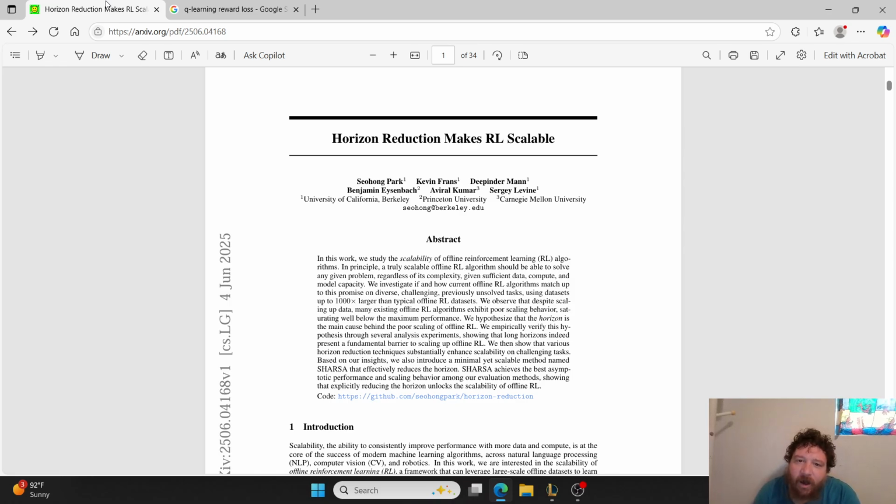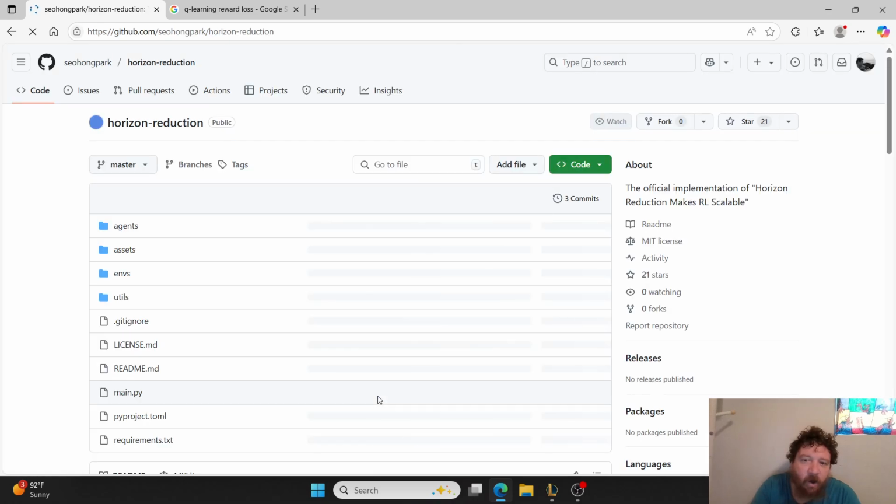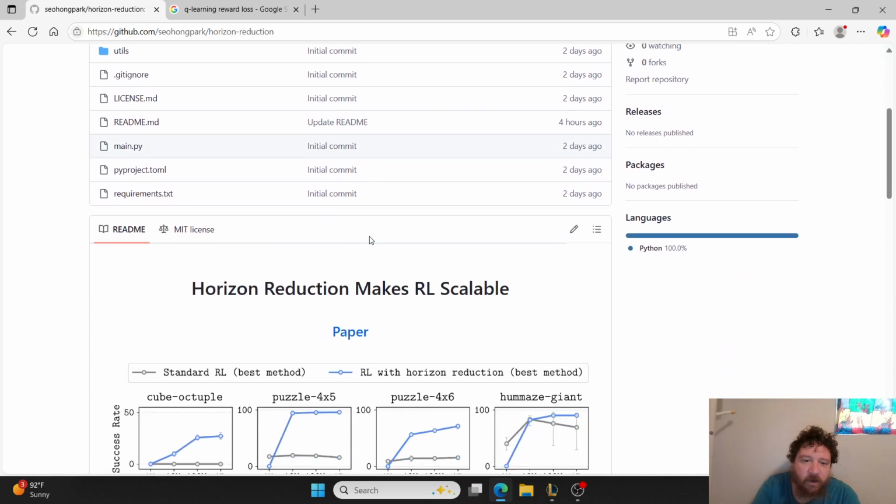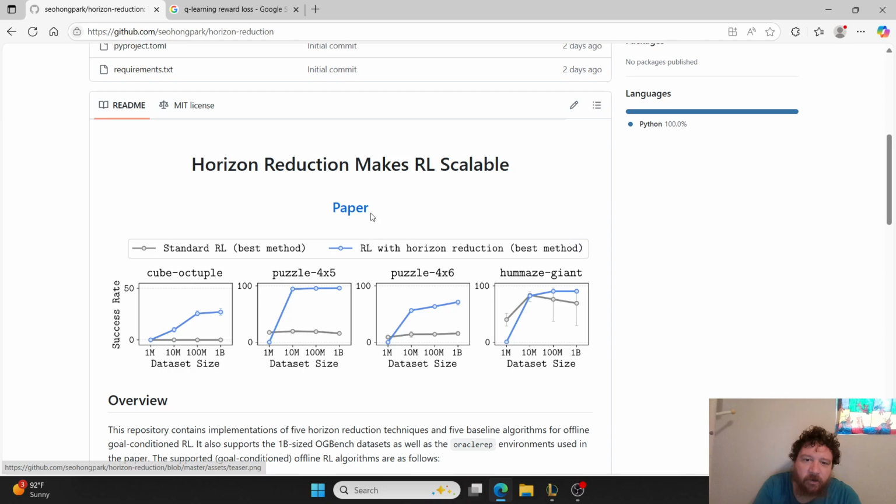It makes reinforcement learning kind of unique as a whole compared to other methods, in terms of why it doesn't scale. In this research, the researchers prove that it can scale and it does scale. It comes down to this concept they call a horizon. They give all of the code in this GitHub repository called Horizon Reduction, and you can link it directly from the research paper.